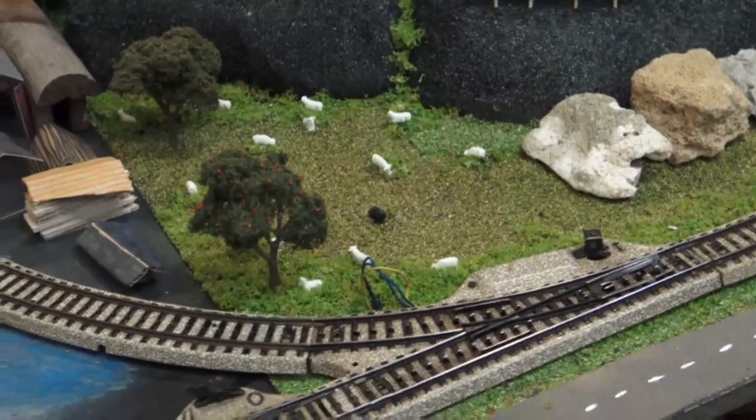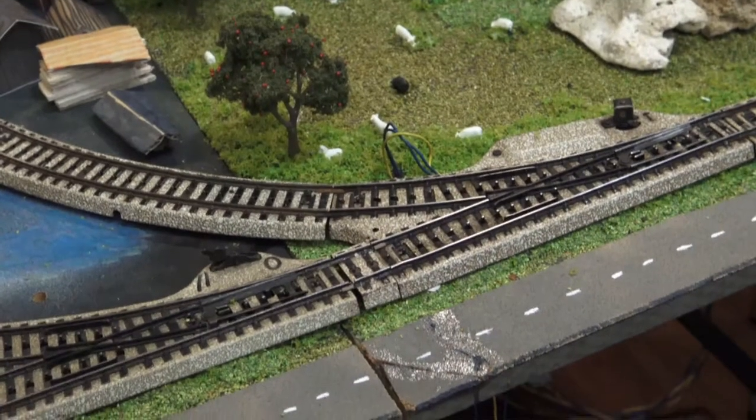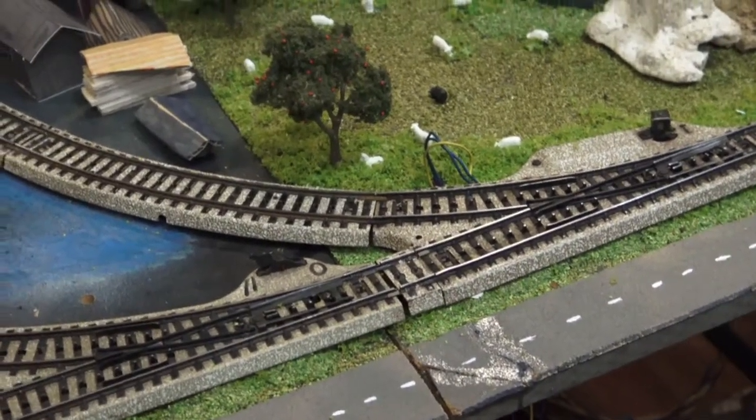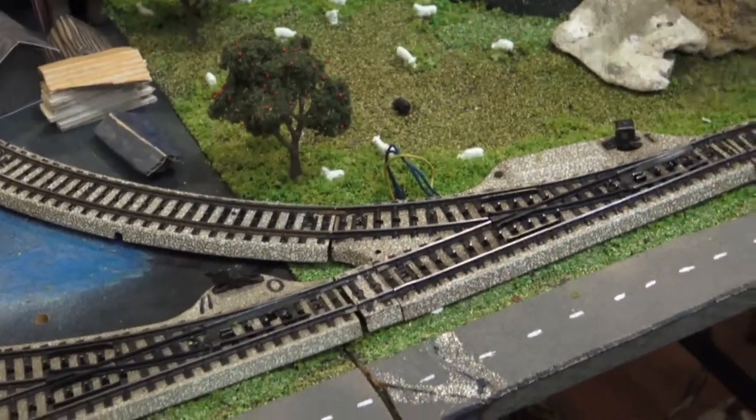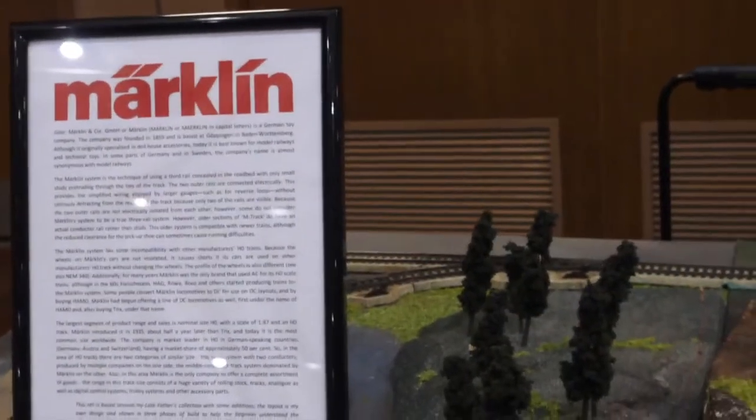These two are common. So it's really easy for rolling stock because the axle can be common across or it can be split. It doesn't matter. My mate's a Marklin.